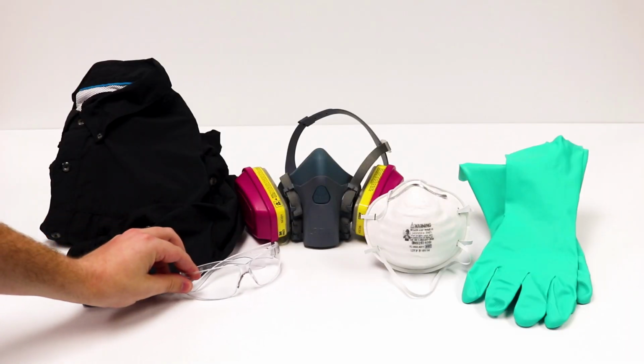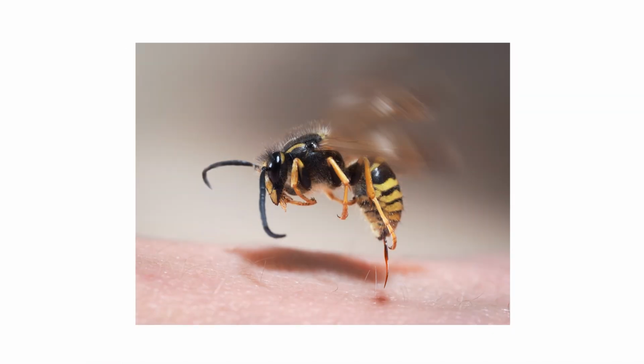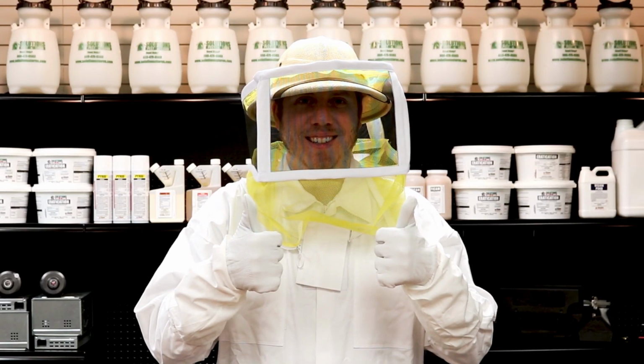Before using Stryker Wasp and Hornet Killer, be sure to wear your personal protective equipment, or PPE. When dealing with stinging pests like wasps, always use caution and keep yourself protected. We recommend that you cover up as much exposed skin as possible with a professional bee suit to prevent stings.